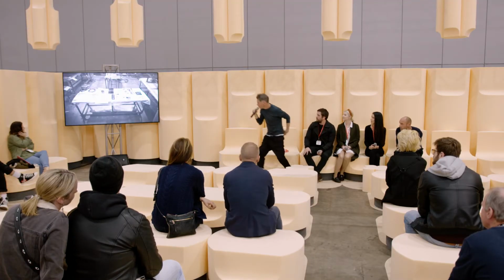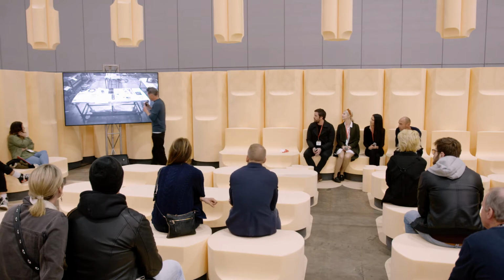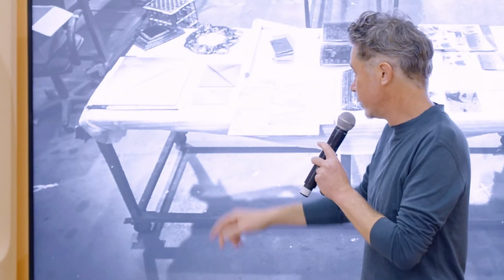But not everything worked. Like this here, that's Adam Goodrum's fused glass, but it actually turned into bubbles, which is pretty wild.